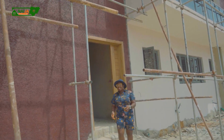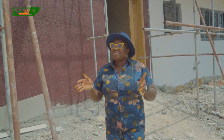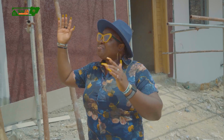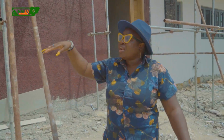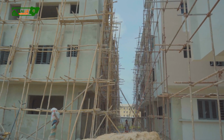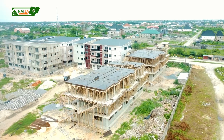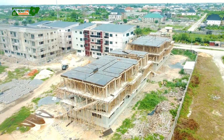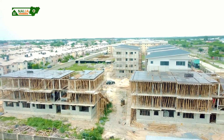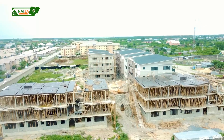So behold, ladies and gentlemen, the view of the apartment that we've been talking about all day in this video. Now these blocks you see here, we have 1, we have 2 and 3 right there. They are the ones that comprise the 1-bedroom apartment and the 3-bedroom apartment. But this one in my hand is the block that comprises the 2-bedroom. These 2 blocks you can see for yourself.